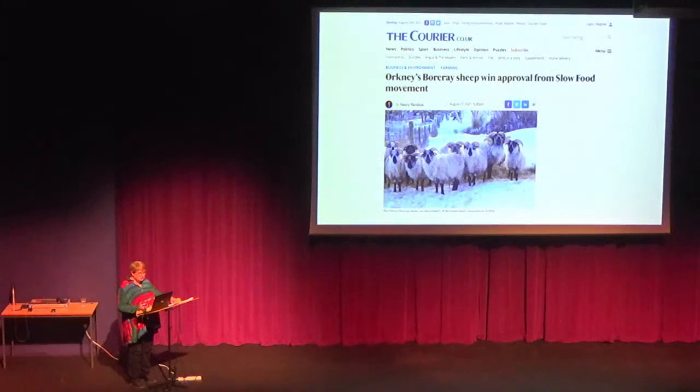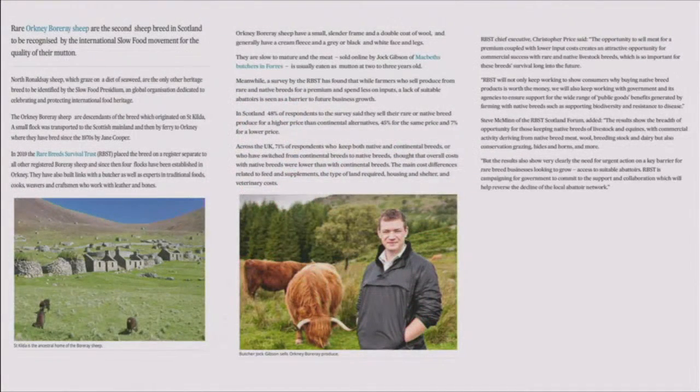We get a lot of repeat customers, so much so that in our second year of Jock selling our mutton for us, we had repeat customers who missed out. They weren't quick enough on the website, so he now takes pre-orders. And this is a photo of Jock with his Highland coos. And that's just a write-up about the Presidium Award.